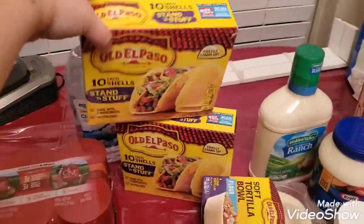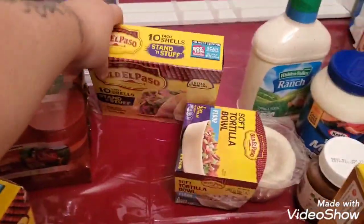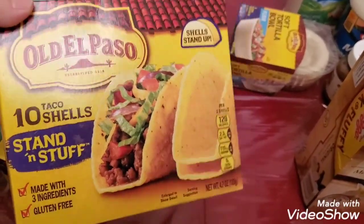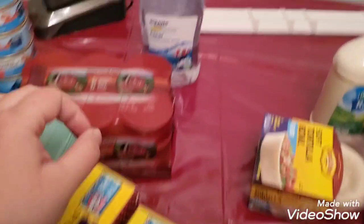This was another item that they didn't have last time, some taco shells, so I did pick up 2. I like the ones that will stand up on their own, so when I'm serving the kids and the husband, it doesn't fall over on me.